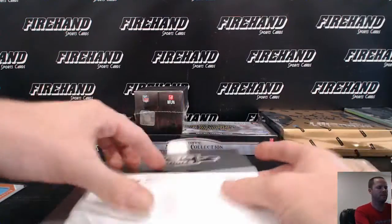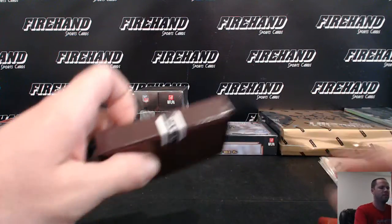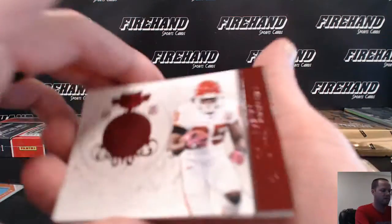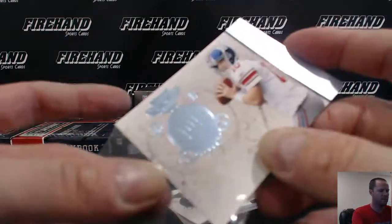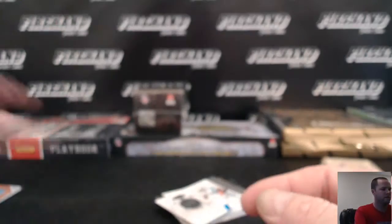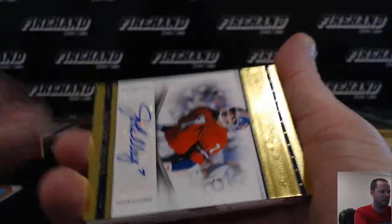Okay, final round. Here we go. 2011 plates and patches. Jamal Charles, Eli Manning Platinum, numbered 1 out of 10. Easy. Steve Smith Sr., Reggie Wayne. Look at that. There we go.